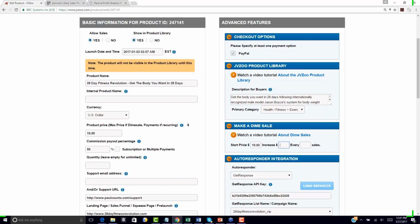choose that I'm going to increase the price 2 cents every one sale. So that means for every one sale, my price is going to go up 2 cents. After one sale, it's going to be $19.02. The next time somebody lands, it's going to be $19.04. It's going to be $19.06. You could also change that to whatever you want. You could say I'm going to raise it 3 cents for every sale. I'm going to change it 1 cent for every sale.